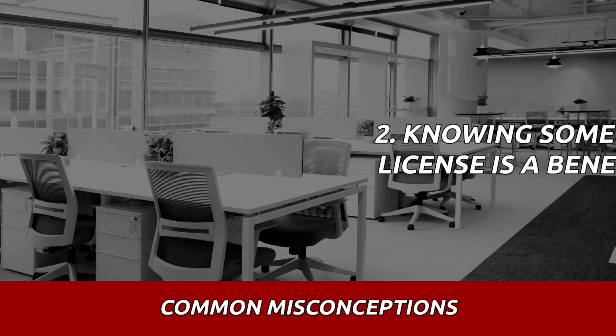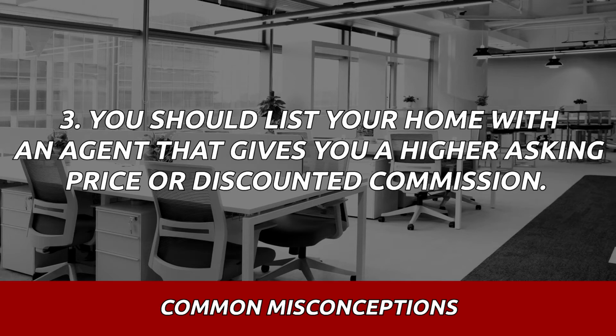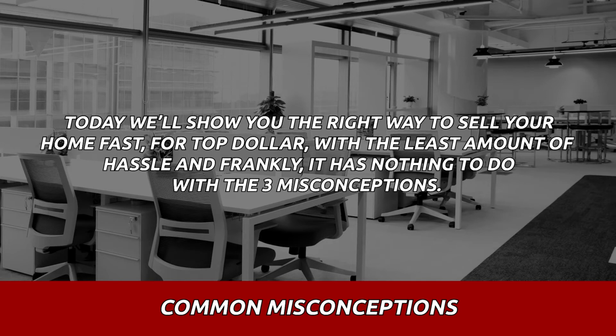And then number three, you should list your home with an agent that gives you the highest quoted price or the lowest discounted commission. Obviously, that usually ends in disaster. We'll talk a little bit about that. So today, I want to show you the right way to sell your home fast and for top dollar with the least amount of hassle. And frankly, it has nothing to do with any of these three misconceptions that we've talked about here.